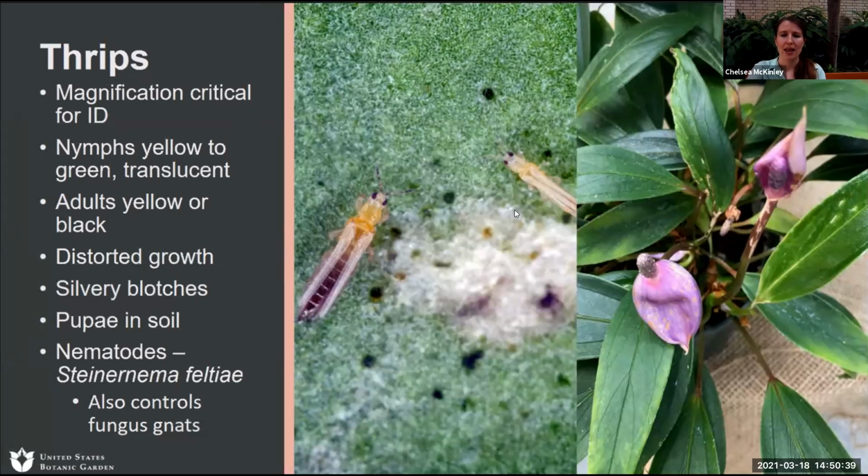But if you spray the plants, you'll also want to do something about the soil. And there are a couple things you can do. You can completely remove all the soil from the roots. So taking all the soil out, throwing it in the trash, rinsing the roots off in the sink, and then cleaning the pot as well. And that will physically remove a lot of the pupa.